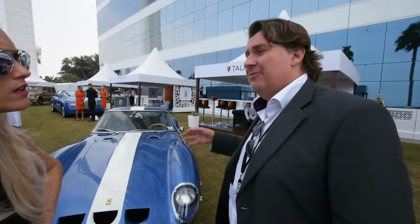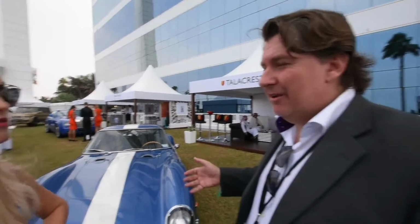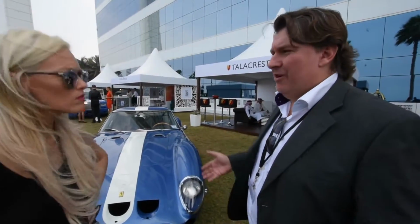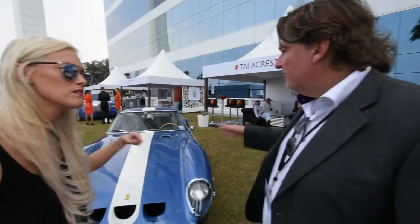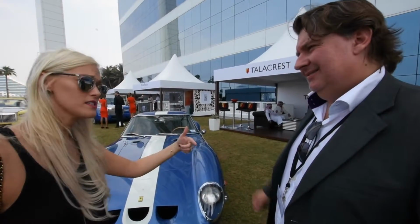So it has a lot of pedigree, and it's been run by what they call NART, which is the North American Racing Team, division of Ferrari. Very well known division of Ferrari, if you want to put it that way. So this is the first one of its kind. How many then were built? I think there's about another 25 to 30. Wow, only? And are they still around today?